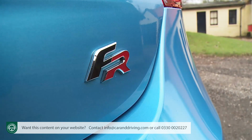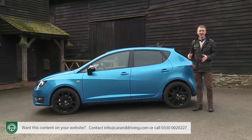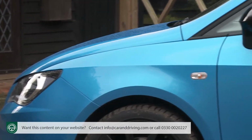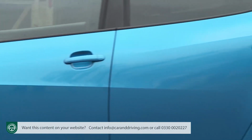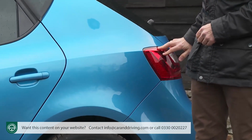View any Ibiza in profile and the main thing you'll notice will be something you'll probably either like or hate. These curious side slashes. One starts at the front wing and then falls to the middle of the rear door, while the other begins just behind the front door handle and then flows back towards the rear light cluster.